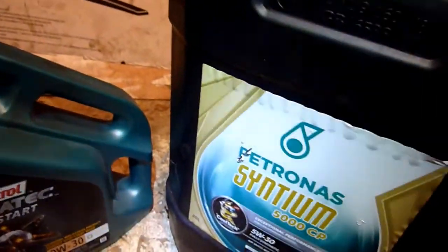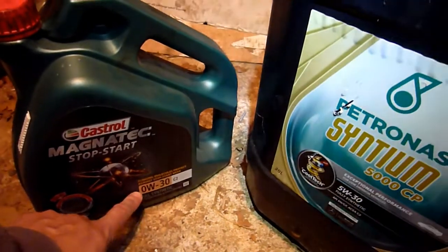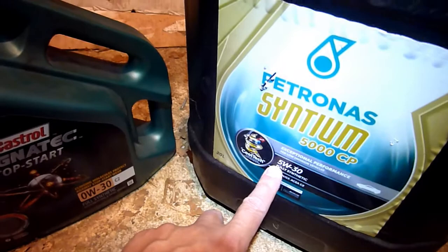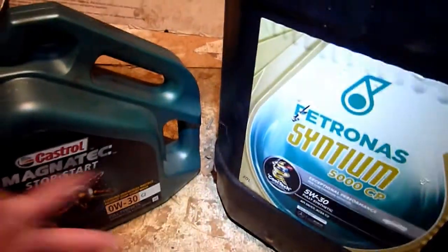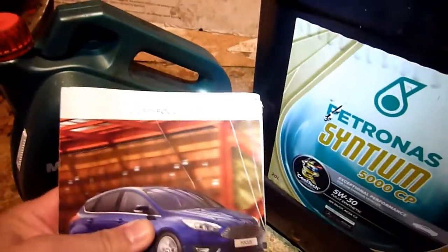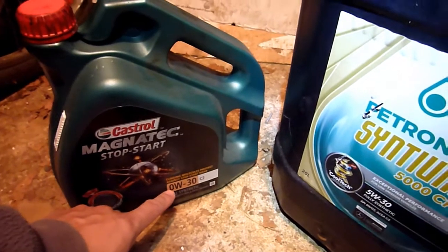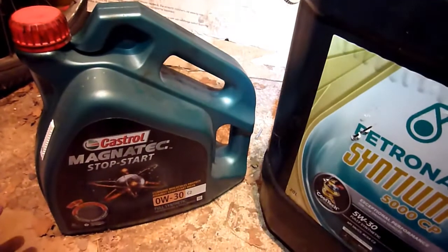Actually, you'll see in the service manual, it prefers 0W30. If your car is getting on a bit, you can go up a bit. You can go up to a 5W30. So you can go from 0 to 5, which is fine if your car's getting on a bit. And in fact, it kind of complies with this. The 5W30 is the preferred one in the owner's manual, but the electronic service manual prefers 0W30.